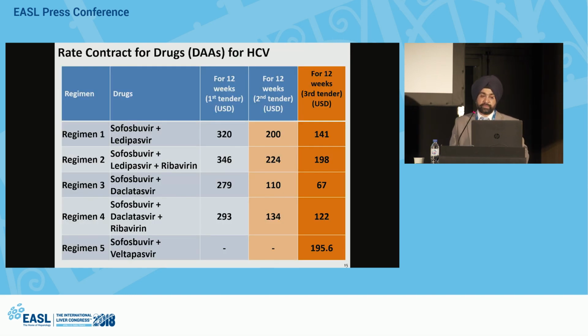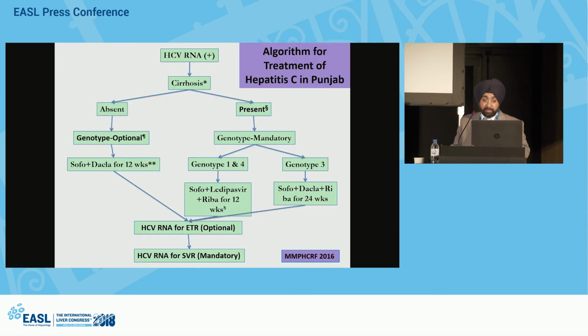If we look at the cost, when we started, the maximum patients were on regimen 3, their genotype 3 is 70% of patients, and the cost was $279. That has come down to $67 now for the 12-week regimen therapy. So prices are very low, they have decreased in Punjab.